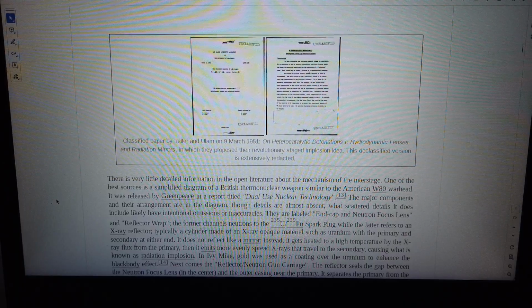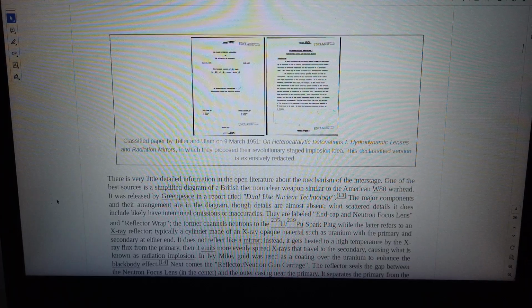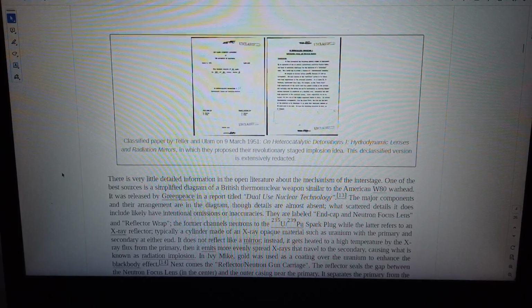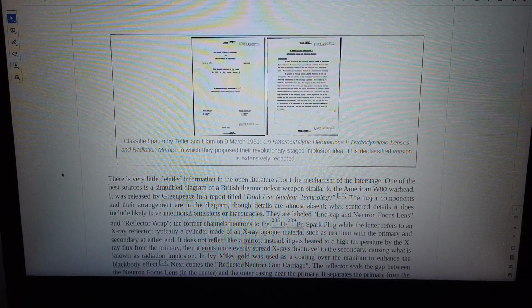Classified paper by Teller and Ulam on the 9th of March, 1951, on heterocatalytic detonations I, hydrodynamic lenses and radiation mirrors, in which they proposed their revolutionary staged implosion idea. This declassified version is extensively redacted. There is very little detailed information in the open literature about the mechanism of the interstage.